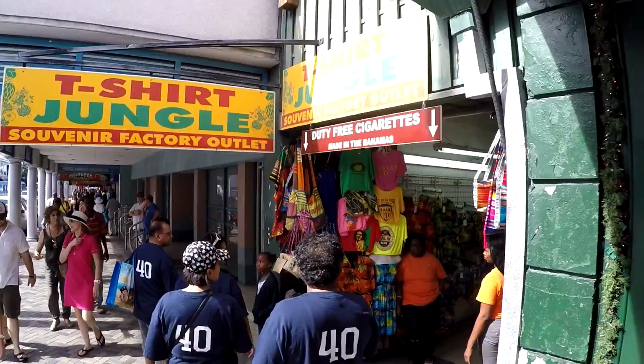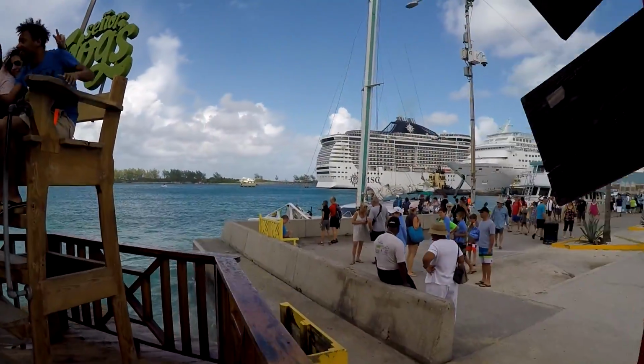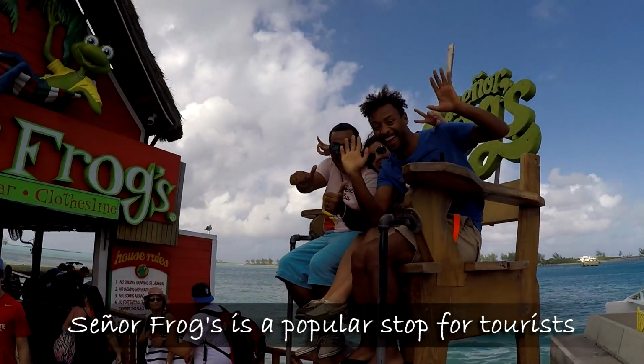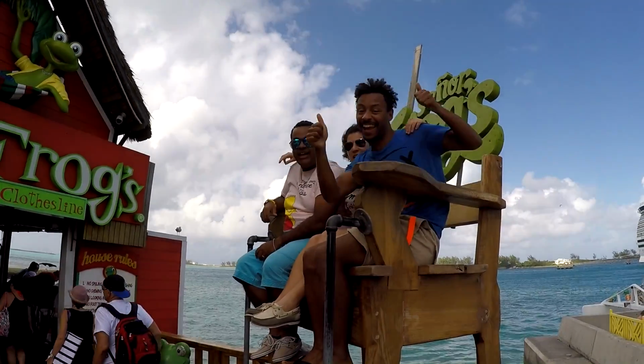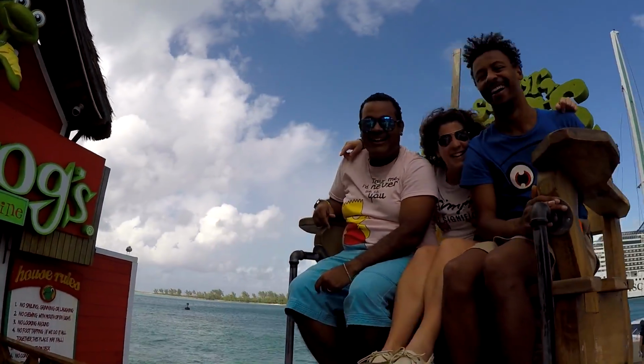On our way to our ultimate destination, we had to check out the action at Senor Frogs. Senor Frogs is a popular stop for cruise ship passengers. Where's the party? Where's the party? Alright. Good job, guys.